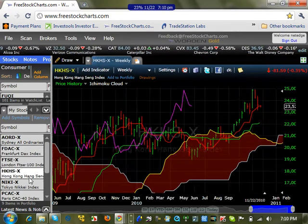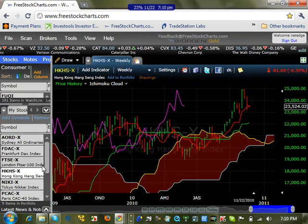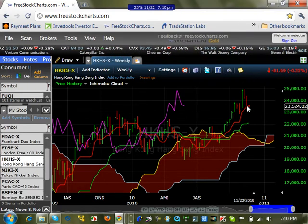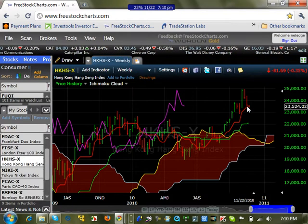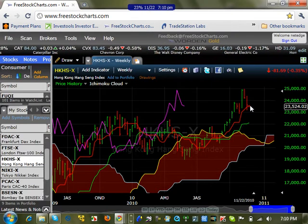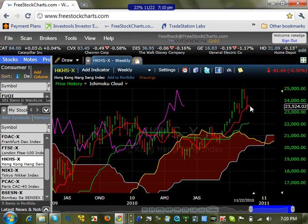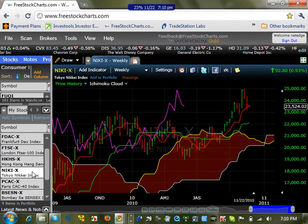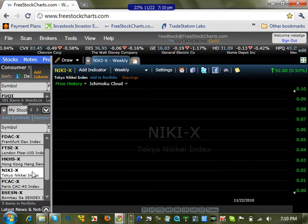Actually, let's just finish off with Asia. If you look at Asia, Hong Kong closed a little above the Tenkansen last week. This week, we started off below the Tenkansen, so it'll be interesting to see exactly how we end up. But it has a possibility of bouncing off the Tenkansen just like the U.S. markets have. Let's go to China, Japan.